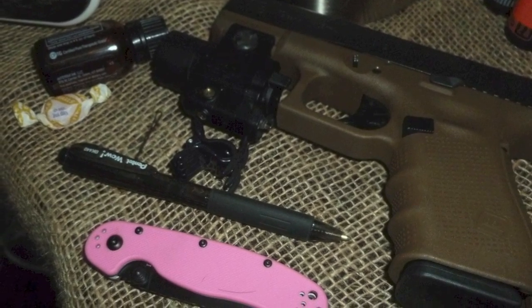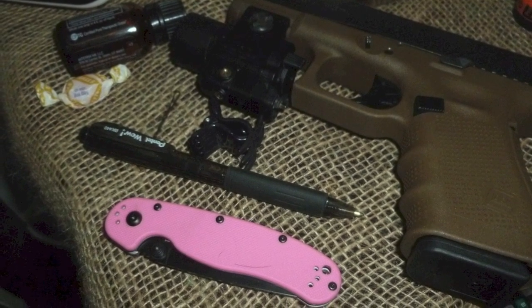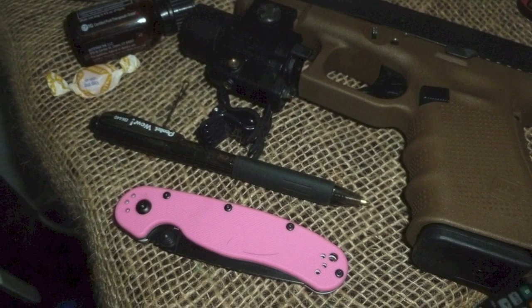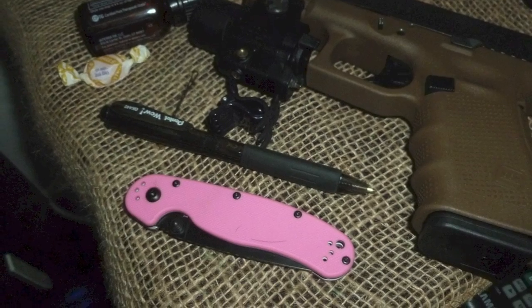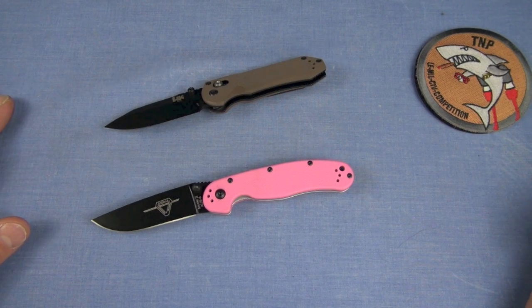My wife really, really digs this pink knife. She does. And I was really surprised how much she liked it. She's like, whoa, I really like that one. Pink things are kind of played, aren't they? It's like back in 2010, 11, everything was pink.